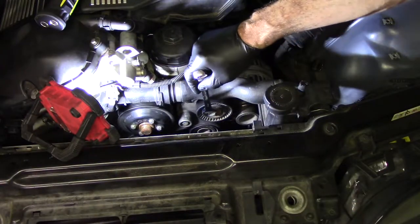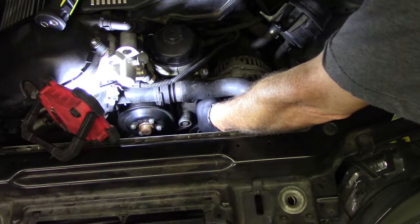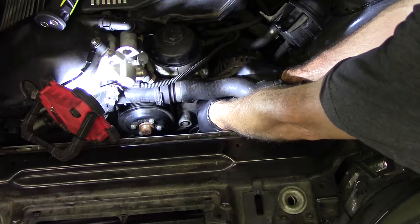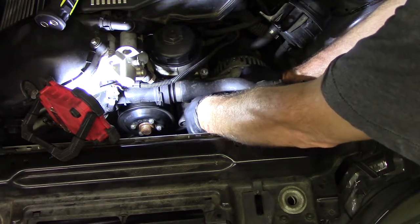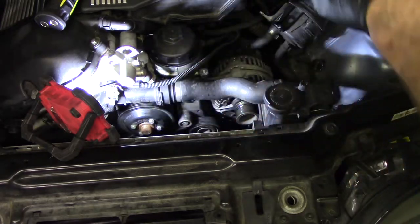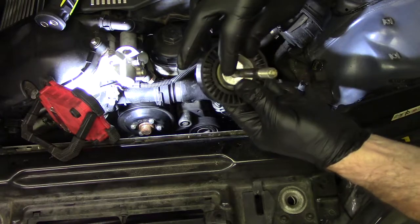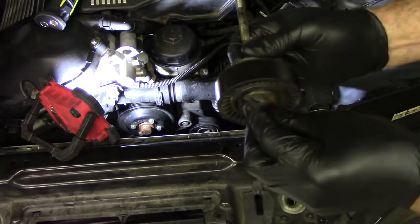So this idler bolt is a 16mm. I've already broken it loose. And it looks like it goes through and holds the alternator onto the bracket. It has this eccentric, it has a little, this is kind of like a dowel right there, and there's a notch in the alternator that locates that.